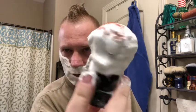Really gonna try and get this nice and hydrated. See how much water this will take. I think I'm about where I was yesterday, so I wanna try and get some more in there. I'm flinging it everywhere, so it's gotta be getting nice and moist. Oh yeah. Pretty good lather.